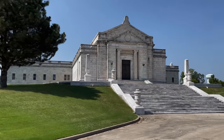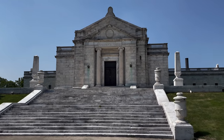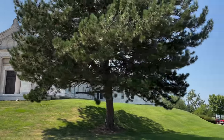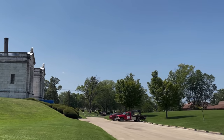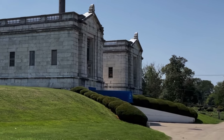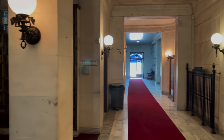Looks like those front doors are locked. Yeah, I don't know. Oakridge Abbey, wow, it's all marble. Let's go to the side here. Many times the old front doors are kept locked. Oh, there's an entry here. I think we can do it. Okay, let's see what we find here.